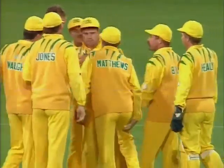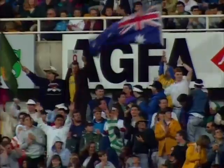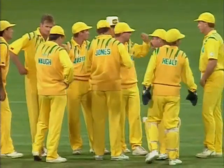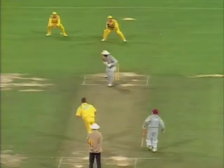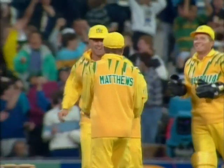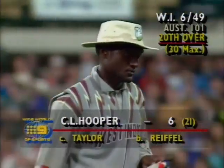This is lovely bowling from Paul Reiffel. A perfect delivery, just nipping away again off this wicket. Carl Hooper tries to guide this ball down towards third man for 1, only succeeds in just gliding it off the edge. Mark Taylor down very quickly with both hands. He's taken a lovely catch, gets both hands on it this time, after a brilliant catch early with just the 1 hand. Carl Hooper goes for 6. West Indies slumped to 6 for 49.